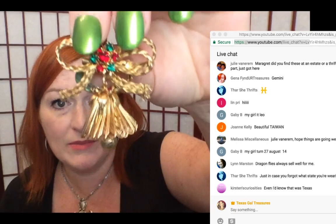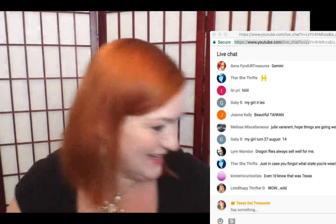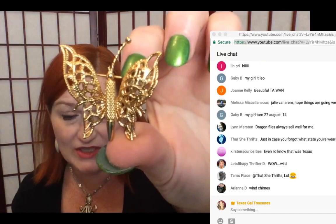Okay, so I couldn't find one just like this either. And I did look it up. It's a little brooch with kind of this woven gold tone stuff and a bell. It's kind of weird, but cool at the same time. I couldn't find one just like it. And then there's a butterfly, but he's missing an antenna. I don't know what to do about that. He's missing one. Do I just take the other one off? Wind chimes, yes.